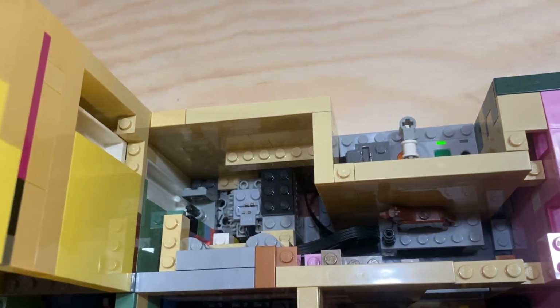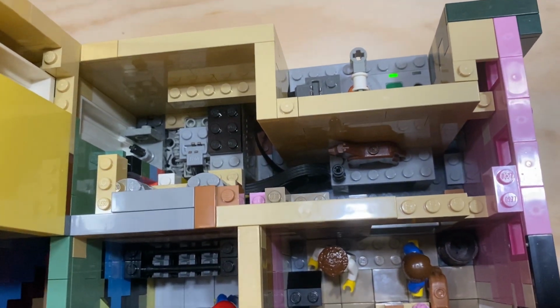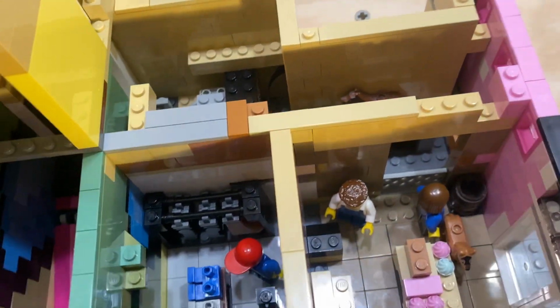The gearbox is shown here, and we use a Mindstorms based motor to carry this out. Thankfully I have a few spares of these that I'm able to put towards this model.